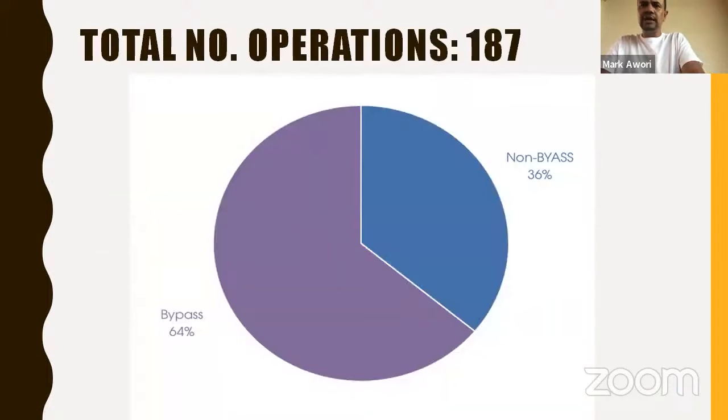So we did a total of 187 operations. These are not tetralogy of Fallot, sorry. This is the total number of cases that the unit has done in the last 10 years. So this gives you the kind of situation you're having in a developing country that's starting a unit without help from abroad. And 64% of cases were on bypass and 36% non-bypass.